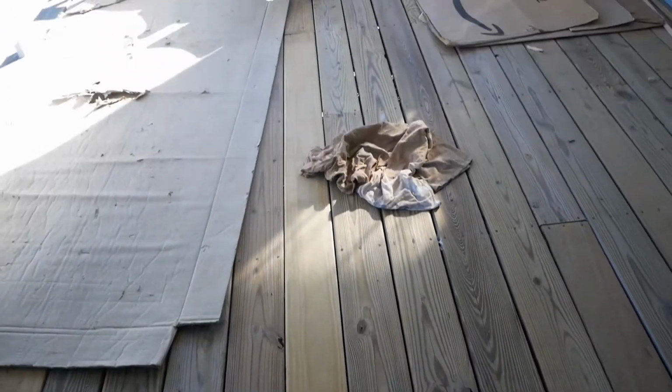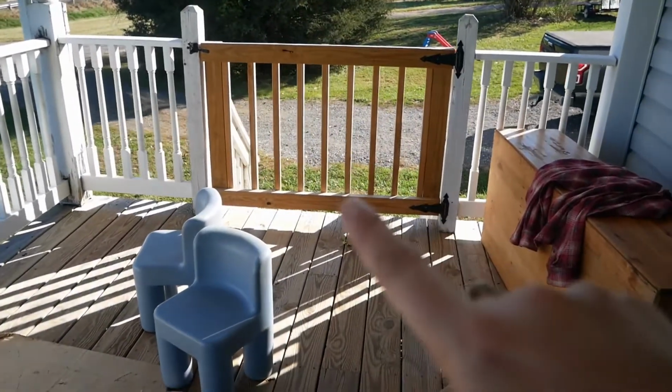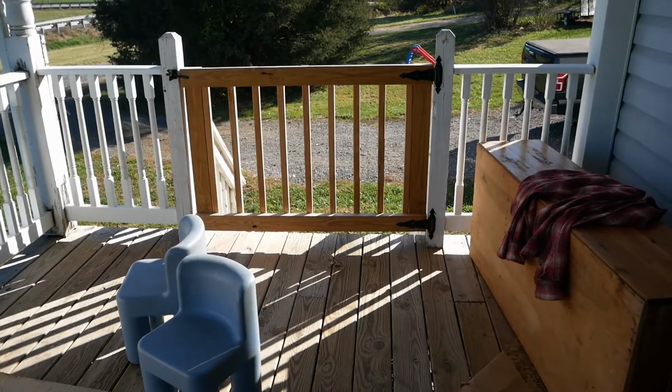And over here, you can see we replaced a couple floorboards that were just loose. And the biggest important thing is the gate that we added here. That was super important with two toddlers. Being able to let them run around up here without worrying if they were going to fall down the steps, run off out into who knows where. It's such a big space that's been great to use as a workspace. This is where we've done all of our sanding and staining for all the trim.